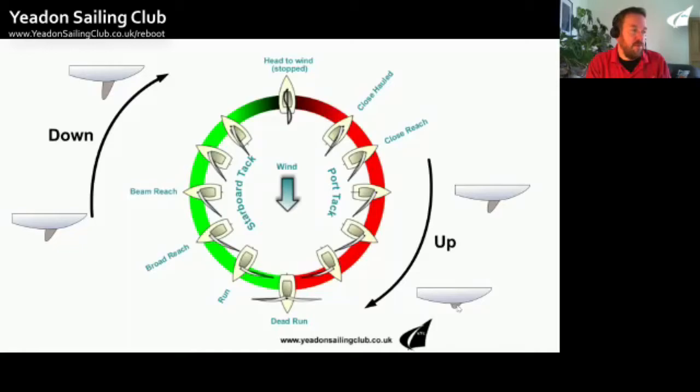One thing to be very mindful of in some boats is your centreboard height within the boat, because the boom will swing around and it will catch on that centreboard. So you might find yourself doing a jibe or a similar maneuver, and your centreboard is so far up that it actually catches on the boom. So get to know your boat and know your position of the centreboard.